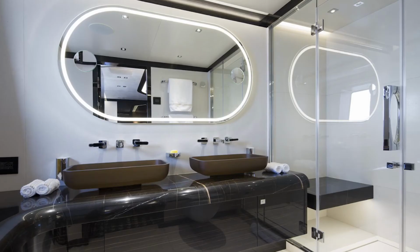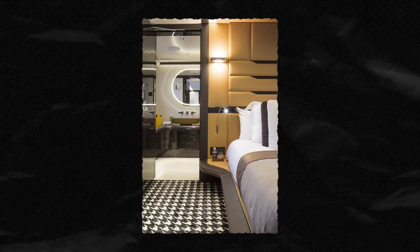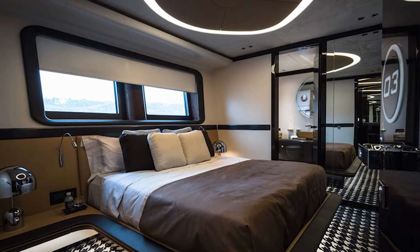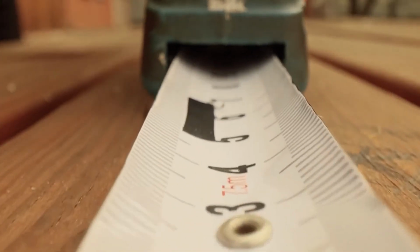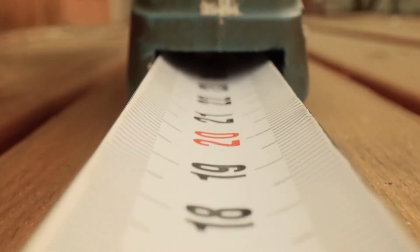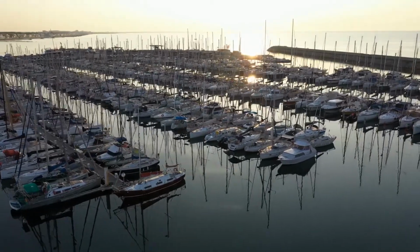The in-suite bathroom takes modern to the next level, and the walk-in wardrobe on the other side mirrors that perfectly. The guest suites are also wonderful, and each include an in-suite bathroom of their own. But if you want your guests to be truly comfortable, you can add on a silent package, which costs €115,000. This package double glazes the bedroom portholes, ensuring drastically reduced noise, no matter how many people are partying outside your window in the marina.